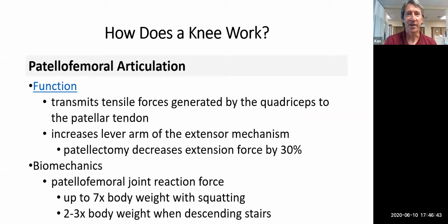So how does a knee work? So patellofemoral articulation, patella, that's your kneecap. Femur, that's the bone on the top that the kneecap glides through. So there's a joint there. That patellofemoral joint transmits forces generated by your quad muscle, which is the big muscle on the front of your thigh. There's 4 of them there, and that controls your tendon that attaches to the kneecap.